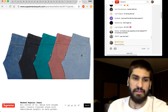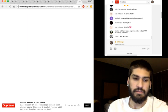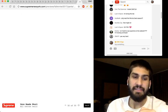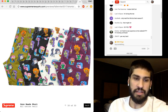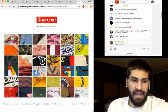Nothing too crazy. Basic jeans. I like these. I might try to cop these actually just because they're kind of crazy. So we have the Supreme Gonzales head shorts. Oh, all different colors too. That's dope.